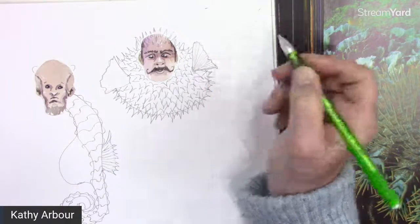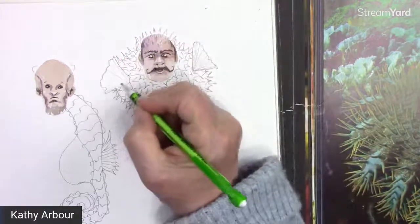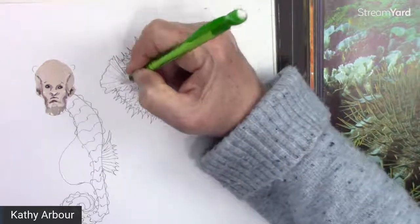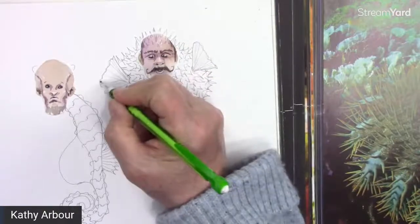Lots of veins in the fin. Or I don't know what they're called. I guess they're not veins. I don't know what they're called, actually. Anyone know?